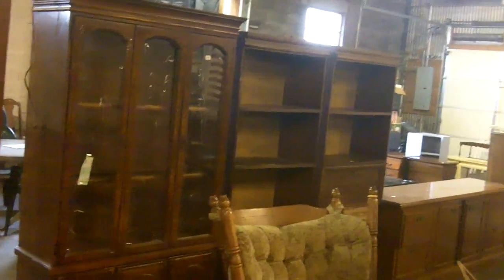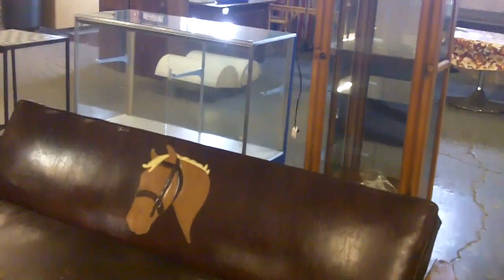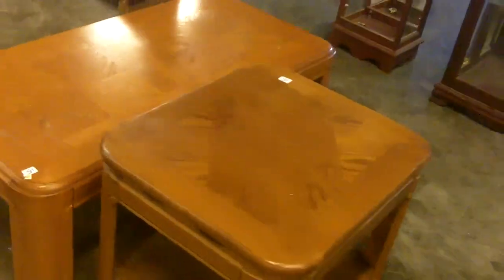There's a knockdown wardrobe. Some more cabinets and shelves and things and desk. Yeah, and here's that. We're just trying to find it a good home. Come on, somebody. Just redo that bottom part, and you've got a nice vintage piece there. Okay, a couple more things here.